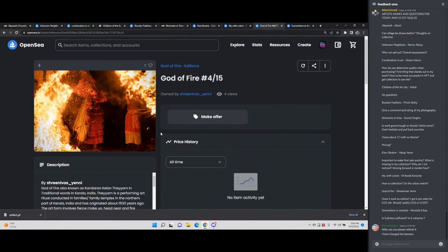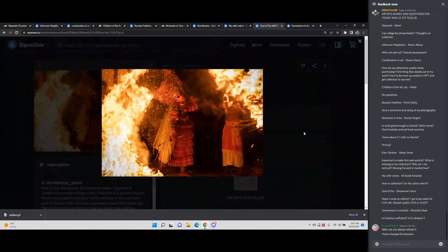But when you do ERC 721, you do get this 4 out of 15, 5 out of 15, 6 out of 15. Some people do really like this. The image is definitely a beautiful and compelling shot. It looks like he's literally on fire, like the fire is going right into him or her, whatever it is. It's a really interesting expression, and it is a beautiful shot.